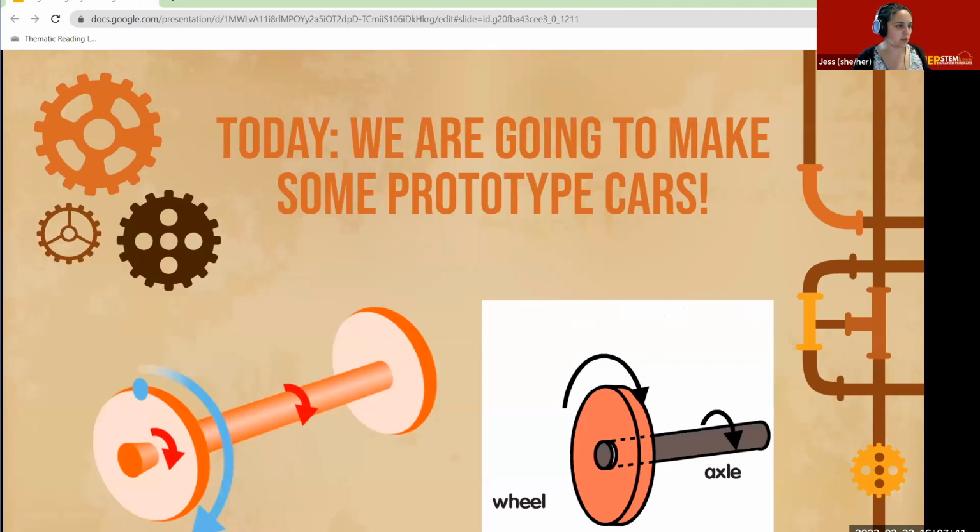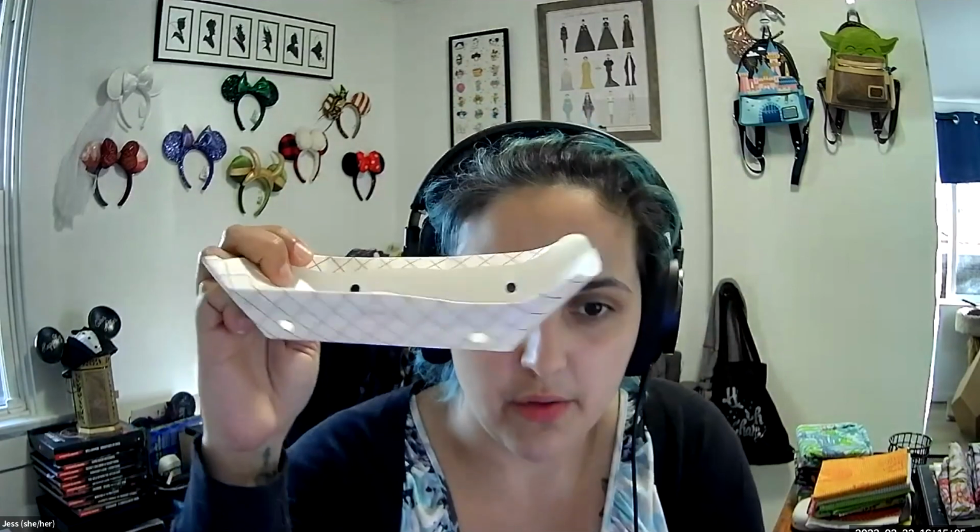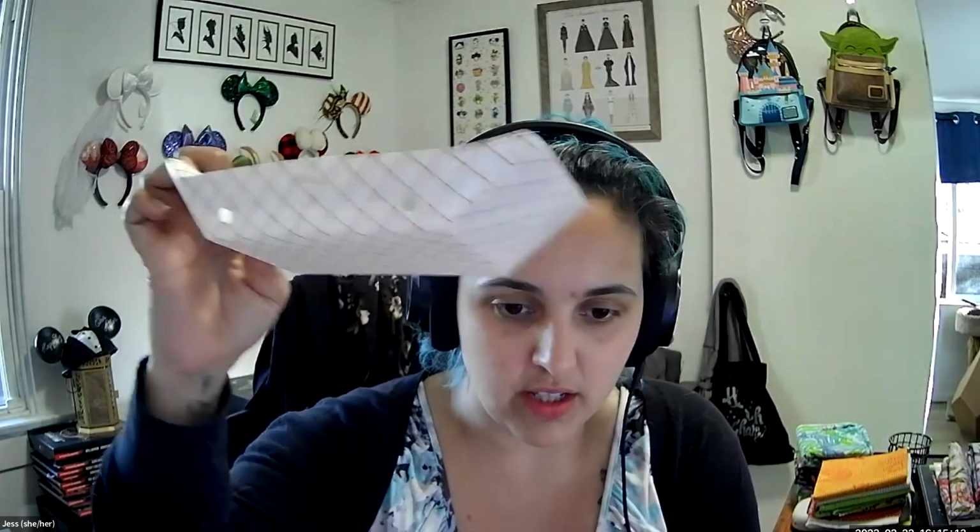Okay, we're gonna make a prototype of a car. Does anyone have any ideas about what is something that makes a car, or something that without it the car does not work the way that it should? Gas. This is what we are going to pretend is our prototype car. And we've got things like lifesavers and buttons and beads, which are all round like wheels. And your job as engineers is to figure out the best way to connect the wheels to this car so that it can actually roll.